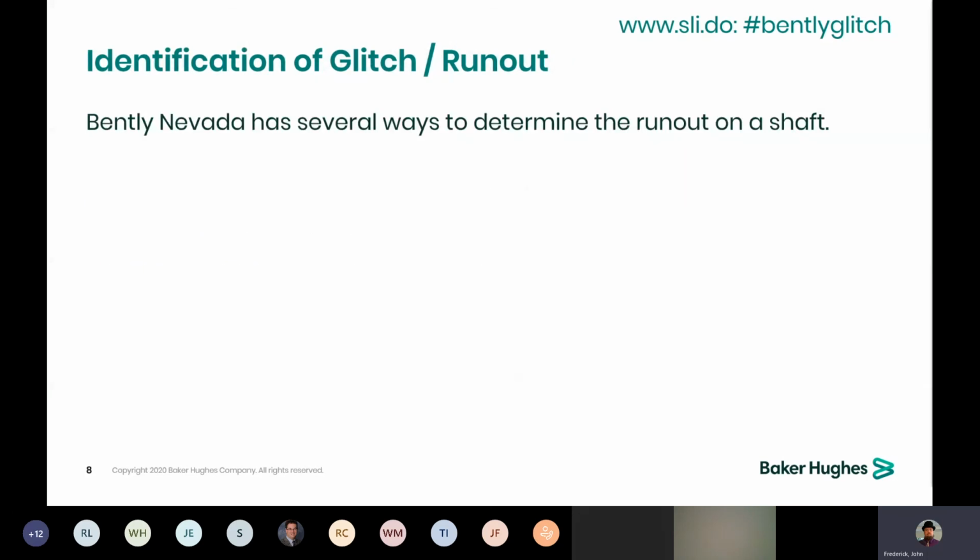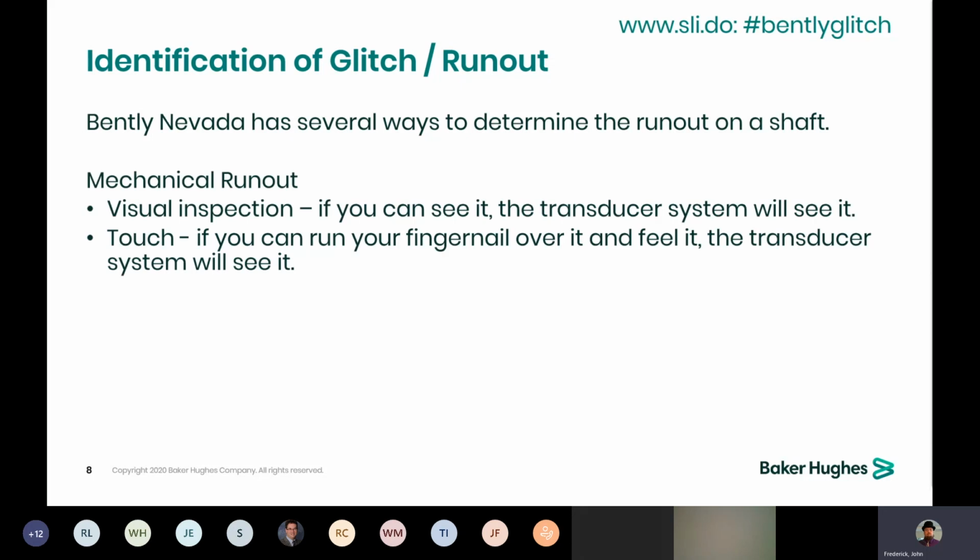So identifying glitch and runout, there's quite a few ways. For mechanical runout, visual inspection and touch are some of the most common ways, just to verify whether or not you have some erroneous issues. If you can see it by shining a light on there, and you can pick it up with your eyes, the transducer system is probably going to see it. If you see something, it's best to touch it, and if you can feel it with your fingernail, our prox probes are going to see it.